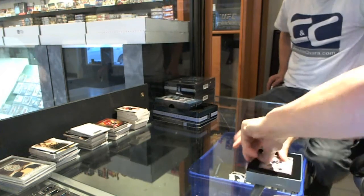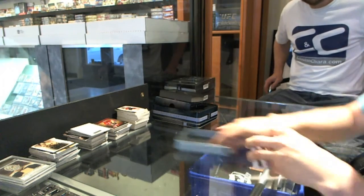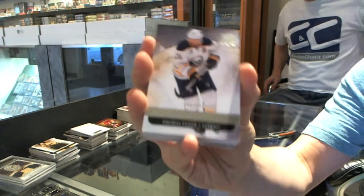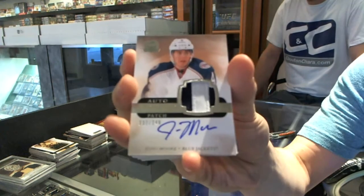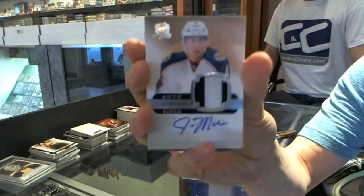And again, if I see a decorator sleeve, I will save it. Not in this one. All right, we got a base card number to 249 for the Buffalo Sabres, Thomas Vanek. We've got a two-color rookie patch auto number to 249 for the Columbus Blue Jackets, John Moore.